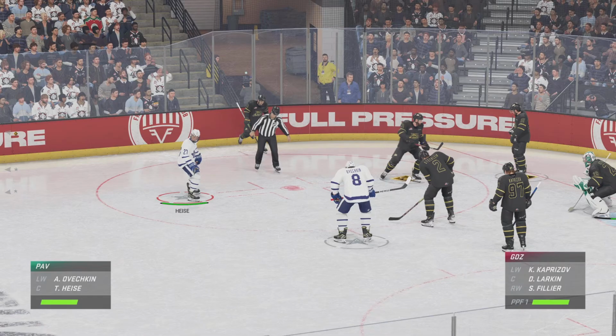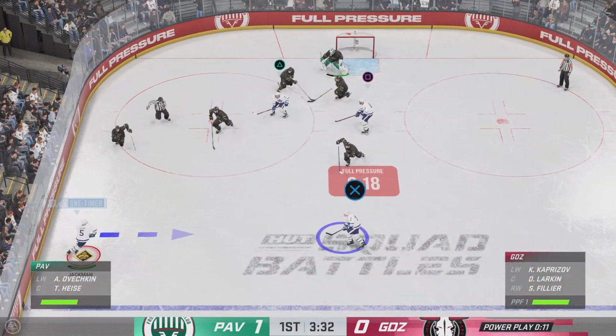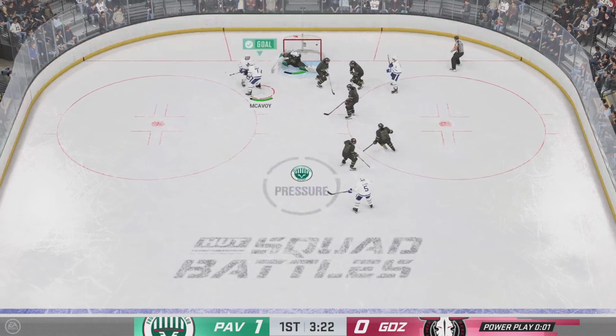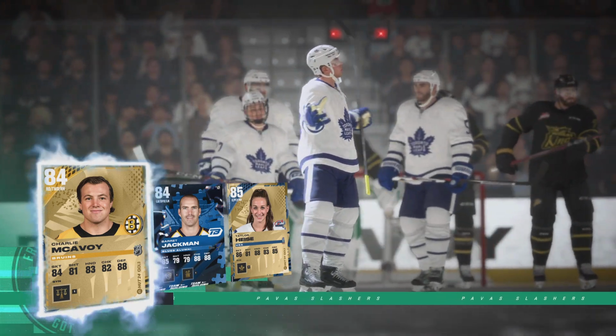Larkin's ready to take the draw here on this power play. The Indians will start off on the attack after winning the draw. Drives to the sweet spot. It's in the back of the net. He scores! What is going on? 2 goals in a minute 10, James.